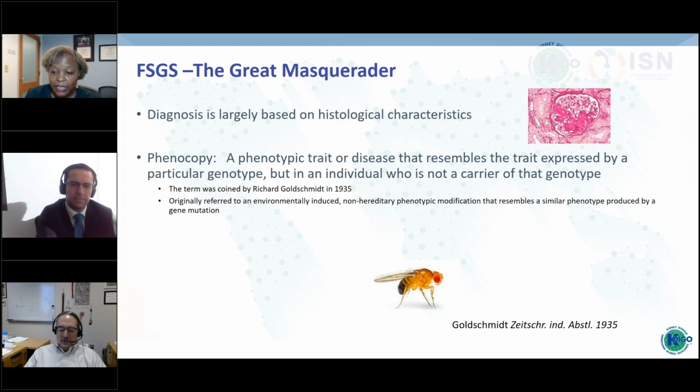So one term that is gaining traction is phenocopy, which refers to a phenotypic trait or disease that resembles the trait expressed by a particular genotype, but in an individual who is not a carrier of that genotype. This term was coined by Richard Goldschmidt in 1935 and originally referred to an environmentally induced non-hereditary phenotypic modification that resembles a similar phenotype produced by a gene mutation. So one example of this was in Drosophila, where they found a variety of environmental factors like temperature shock or radiation produce these abnormalities in the flies that resemble the abnormal phenotype of known genetic mutations, so a phenocopy.